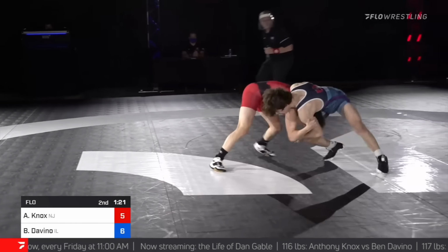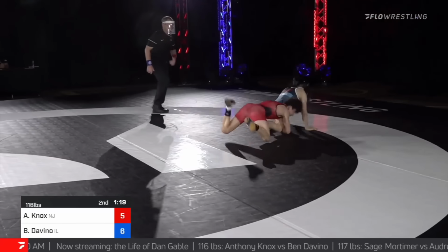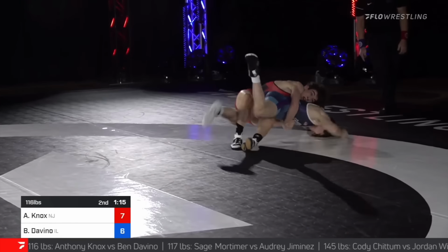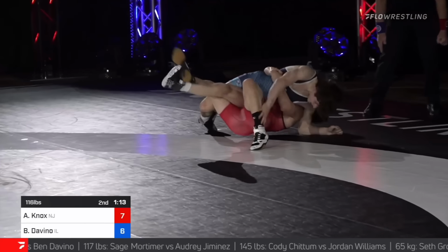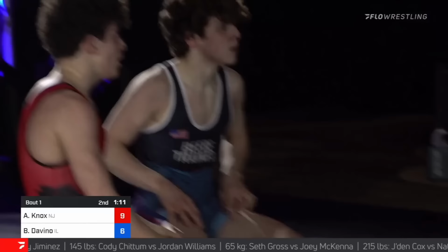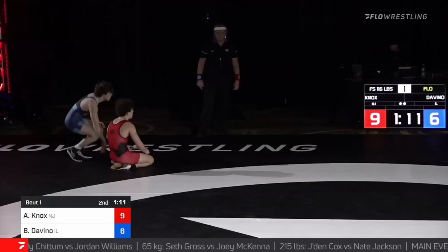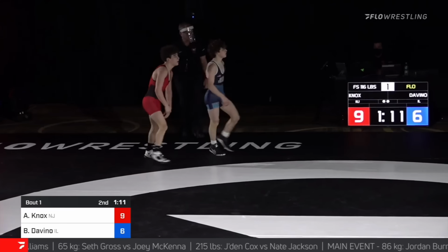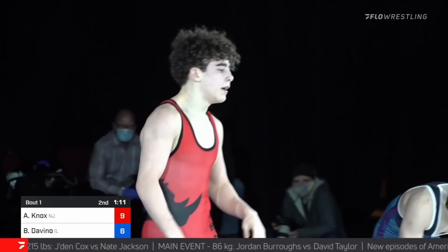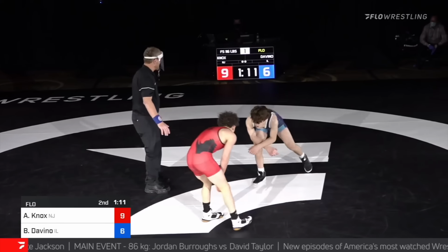Scoring, yeah. Now, as you say that, he gets it on a straight single. Knox, and he's going to great shoulder pressure. He finishes his takedown, looks for the gut. He's going to get it. Wow, I mean, just slowly, methodically torqued that one over, so he's going to get two more. So the takedown and the turn puts him up by 3. 9-6, your score, 1:11 to go in this one.